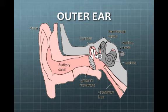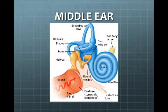The human ear is for hearing and maintaining balance. There are 3 regions. The first is the outer ear. It is made of the pinna, which is the outer structure, and the auditory canal. The pinna and the auditory canal collect sounds and channel them to the eardrum. The eardrum is also called the tympanic membrane. It is a sheet of tissue that separates the outer ear from the middle ear. When sound waves strike it, it vibrates and passes vibrations to 3 small bones in the middle ear.